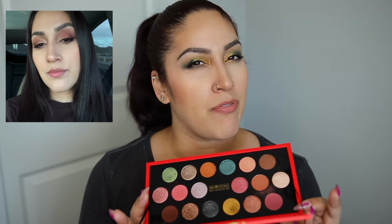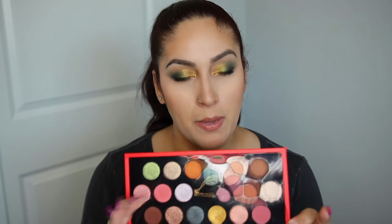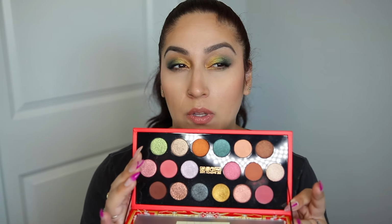I'm not a big fan of gold. I don't know if you guys are as well. Or maybe it's that color of gold because it's really a yellow gold. Super pigmented, really, really nice palette. I wish this palette had more matte shades, but overall it's a really good pigmented palette.